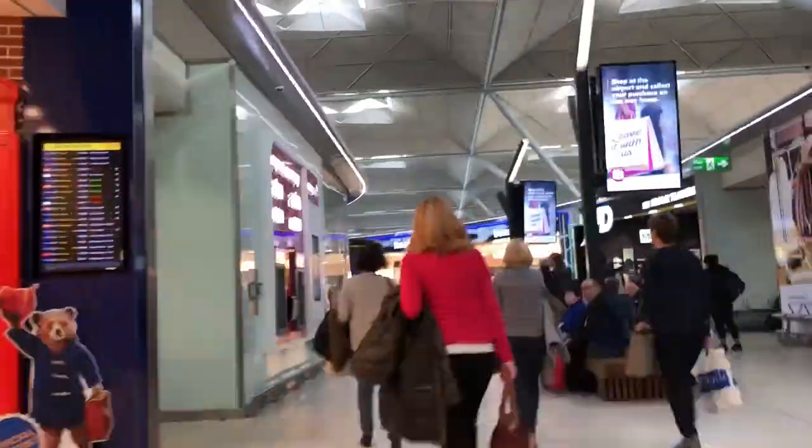Still walking. Still walking. And finally, after about 10 minutes of walking, we arrive at the gates. Stansted isn't really an airport, it's a gigantic shopping mall with planes.